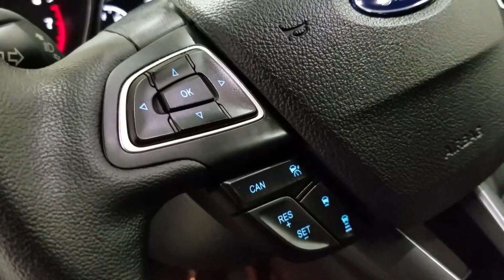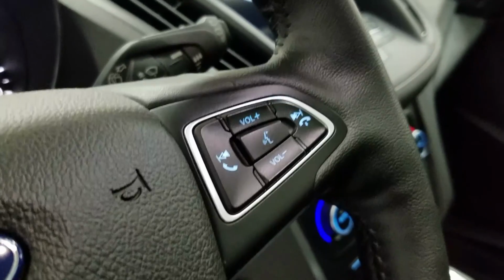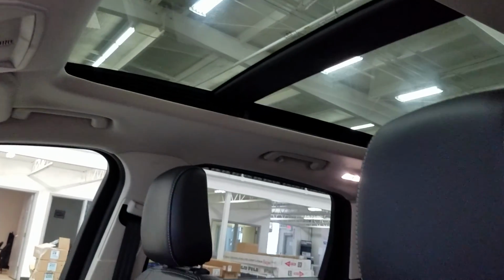We have a tilt steering wheel with our information trackpad and adaptive cruise control settings located to the left. Over at the right, we have our entertainment and media controls, as well as our hands-free controls. Up above, we have our auto-dimming rearview mirror with the cabin lights that provide ambient lighting. We also have our beautiful twin-panel moonroof.